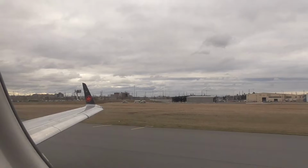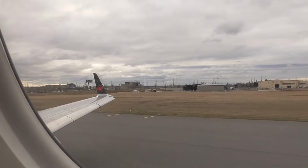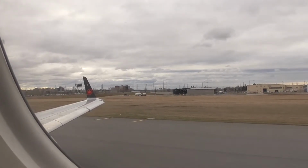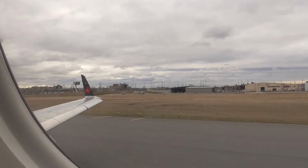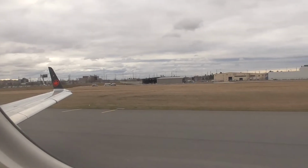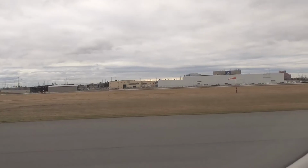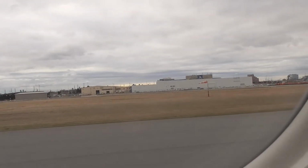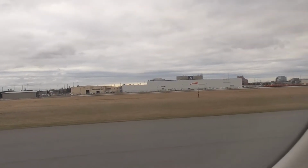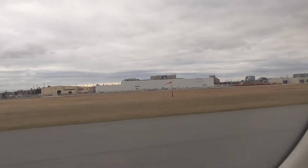Check mark Birdman 74. Ground Birdman 74 off, 24 left on Yankee. Birdman 74, check your off, and what did you find? I found a Canada Goose, fantastic. Jazz 494, wind 310, 12, clear takeoff, runway 24 left. Clear takeoff 24 left, Jazz 494. Okay, 966, line up runway 24 left, keep the Embraer in sight for visual departure. Line up 24 left, and keep the Embraer in sight at 966.